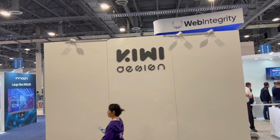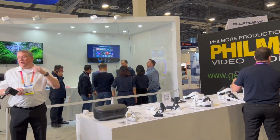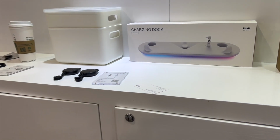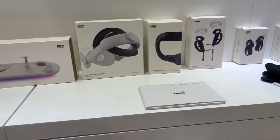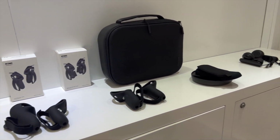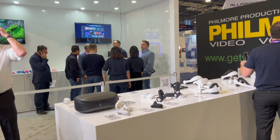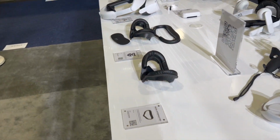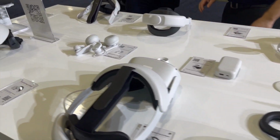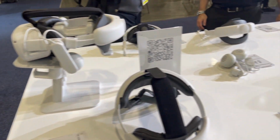So one of the main reasons I ended up going to CES was because of Kiwi Design. Crazy, right? It's not because of the new HTC headset or the PSVR 2, but because of Kiwi Design. So what happened was that they actually emailed me asking me if I was going to CES, and if I was, I should go see their booth. So as you can see, I was able to go to CES, and now I was able to look at all of the future tech Kiwi has planned for 2023. So I'm going to go over the coolest tech that I saw on display.